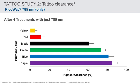Again, in real life, you're not going to treat this way. You're going to treat the black ink with 1064. You're going to treat the reds and yellows with 532, and you're going to treat the blue and the green with 785. So these results are not surprising. They're only treated with 785.